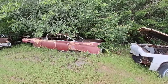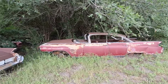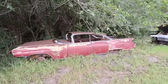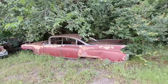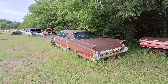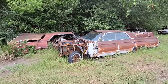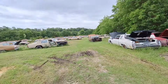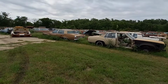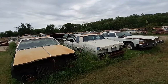'77. Look at this. What's this? It's not a '59, is it? '61 or '62 is what these are. Late 70s and early 80s cars, Caddies and Oldsmobiles and Buicks.